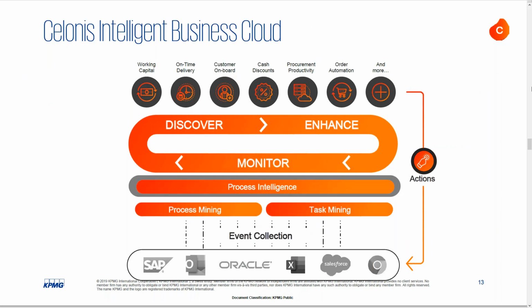So this is a more technical view, for those on the phone who are more technology related, to what I just described, which was more of a conceptual view. You can see how we extract that data both from process mining, which is where you're extracting data from your source systems, SAP, Oracle, Salesforce, ServiceNow, Coupa, what have you, and task mining, which is where we extract data from what's happening literally on your desktop. So we can see both views of the world, not just the mid-level view from a system perspective, but also the very tactical view of what actually happens when someone tries to complete a process on the desktop. We bring those two worlds together in what's called process intelligence, and then we allow you to discover the issues, enhance the process, and monitor that. On top of that, we offer pre-built applications to optimize for a very specific outcome. Working capital, on-time delivery, customer onboarding, what have you. Let's go to the next slide.